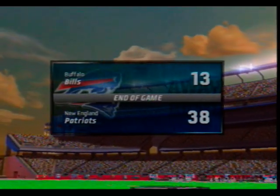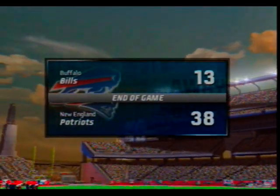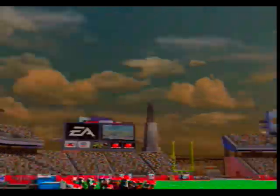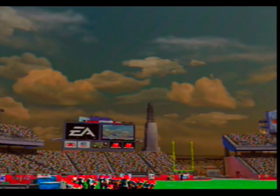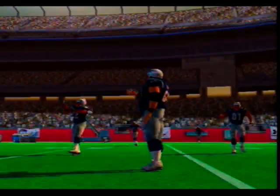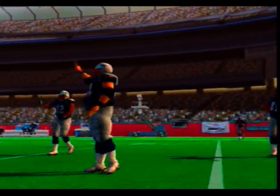This game reaches its conclusion with the final score, New England 38, Buffalo 13. For EA Sports, this is Al Michaels and John Madden wishing you a very pleasant good evening.